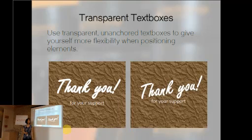For the people that are online, could you specify if you're talking about the image on the left or right? I haven't gone to the image yet, but this image here uses a text box and this one does not. Sorry, that's the image on the right? Oh, sorry, the image on the right uses text boxes and the image on the left does not.